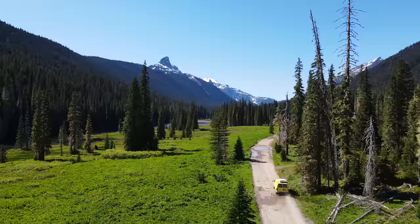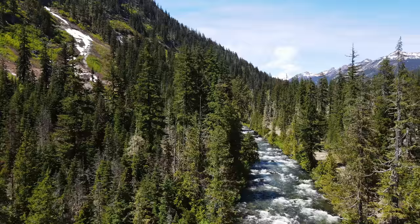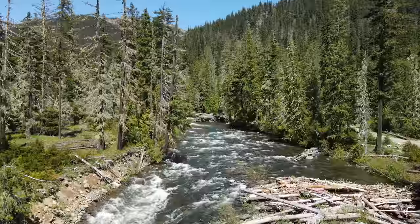Good morning and welcome to another episode, guys. I am way out in the mountains in the remote wilderness right now at a beautiful, beautiful river that we're gonna fish together. I've got the fly pole right here. Let's go check it out. All I'm doing right now is scouting for some good fly fishing spots.